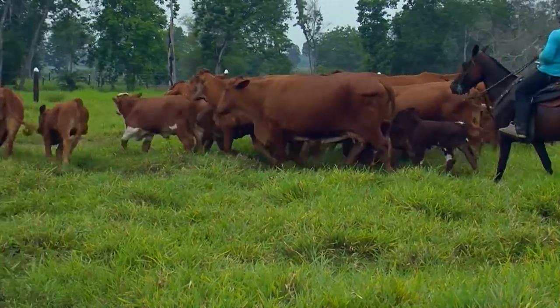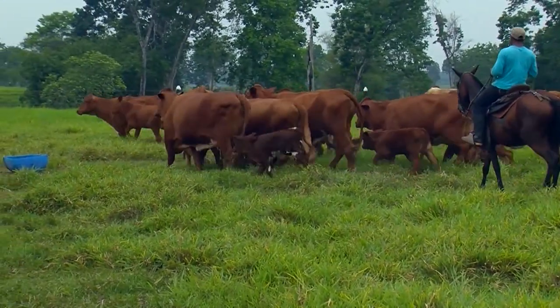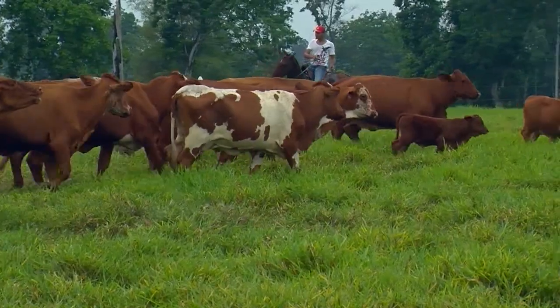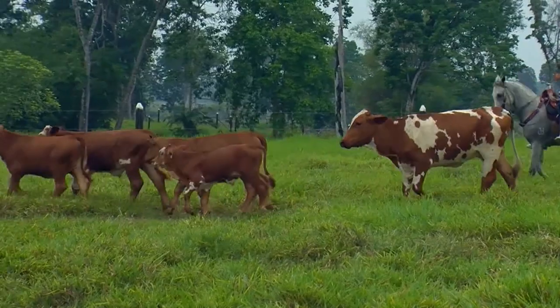This breeding farm has registered some interesting statistics on weaning. Females are weaned at around 215 to 220 kilos and males at around 230 to 240 kilos.